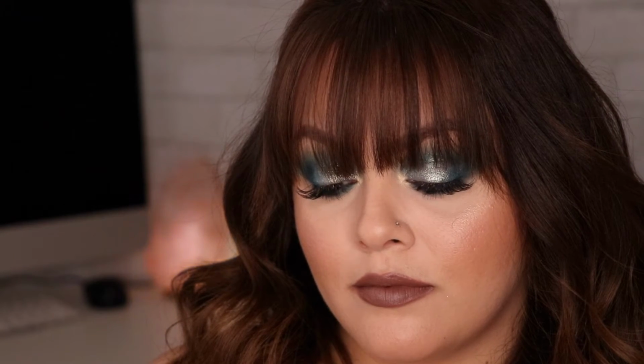I want to apologize because my bangs are just so freaking long right now. I need to get them cut. I just haven't had time, but I'm gonna get them cut today because they're in my eye and they're bugging me. And if you have bangs, you know the struggle.